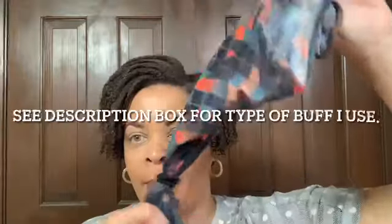So this is what we have with my hair, still day 1. Day 1 on my wash and go. So I'm going to sleep in my buff, and I will see you on day 2.